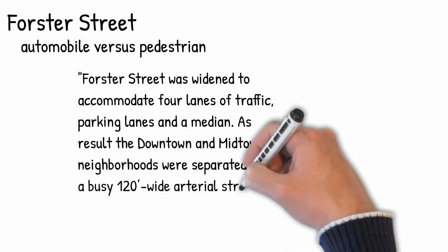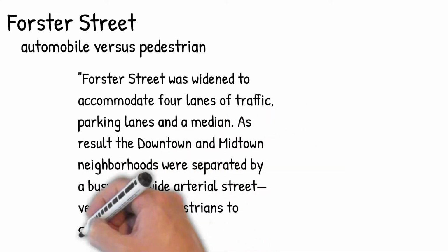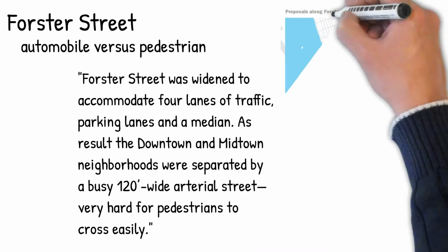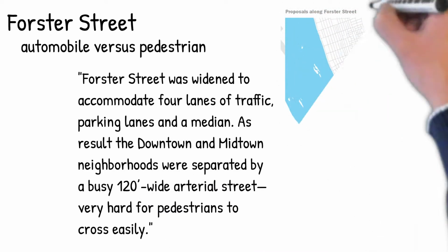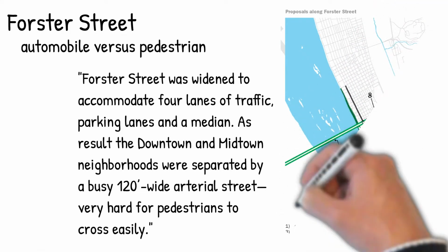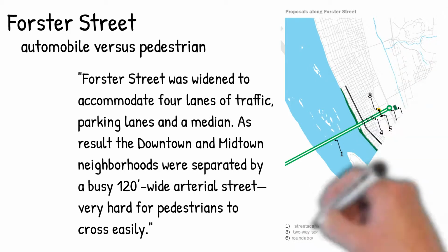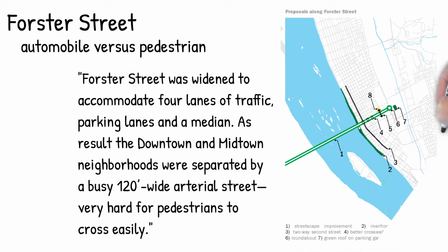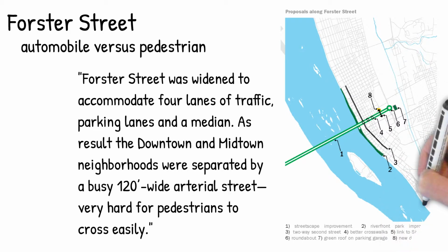Again, this is a design. If it was designed differently for pedestrians, there would be a total connection between the 2 parts of the neighborhood, the Midtown area, or essentially old Midtown, and then the new Midtown that's anything north of Forster. That's a whole argument that I'm not going to get into right now. You guys can feel free to talk about that in the comments.